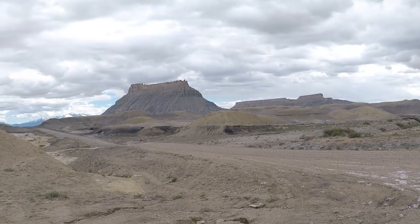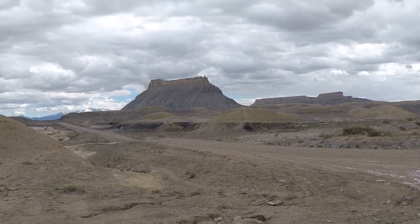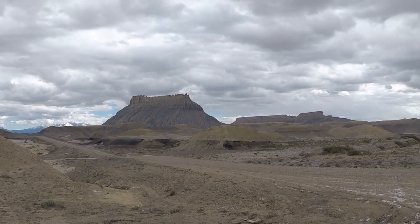See the butte back there? It's pretty cool. I guess they did some coal mining and stuff out in it.